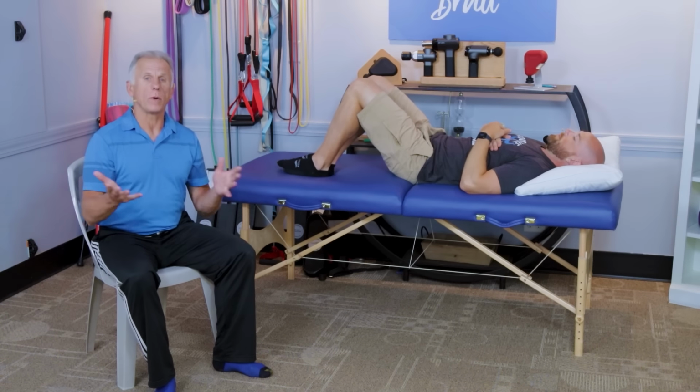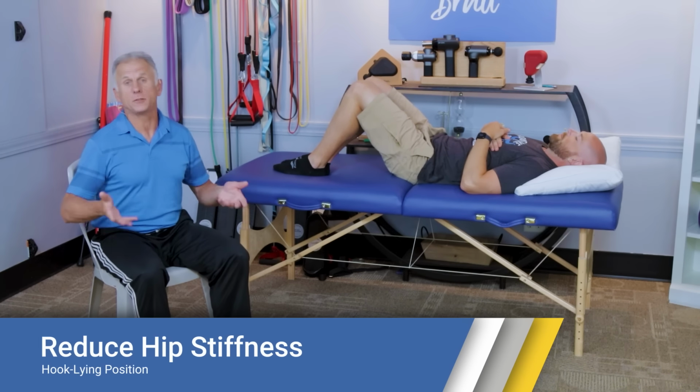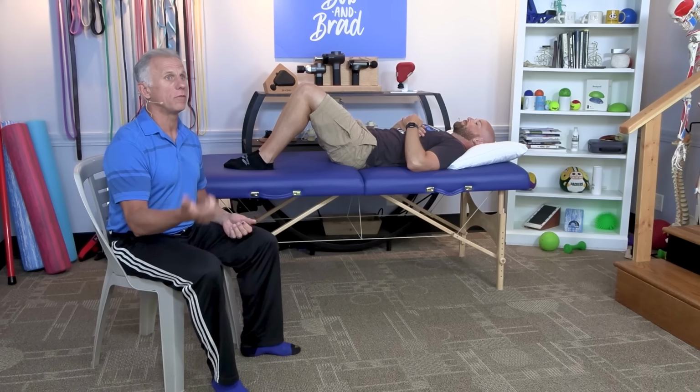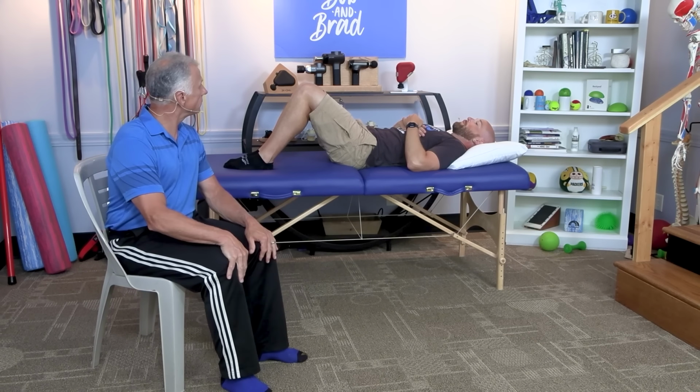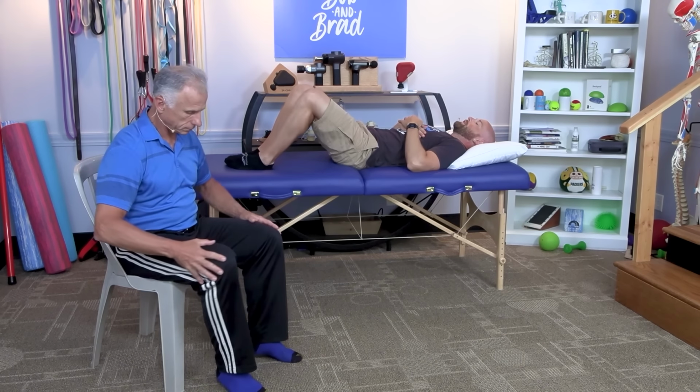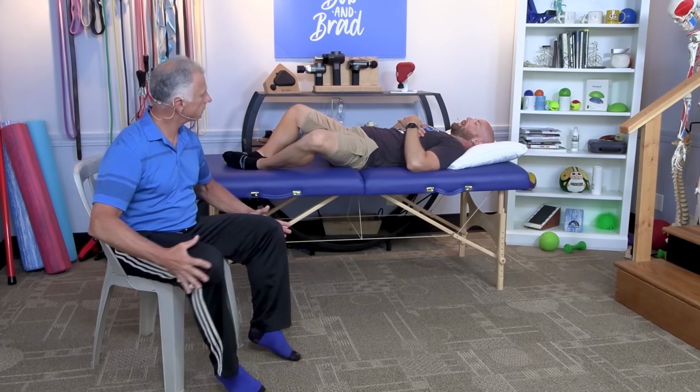Now, these exercises are going to cover the range of motion in the hip in all the planes, which in the therapy world, we do to make sure we cover all the motions needed to get you moving. The first one is hook lying or in a seated position. Simply bring your legs out to the side and then back in.